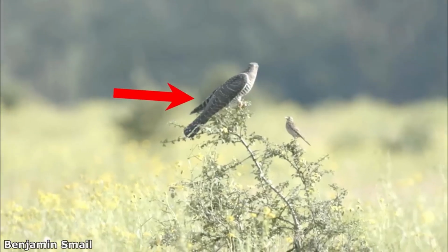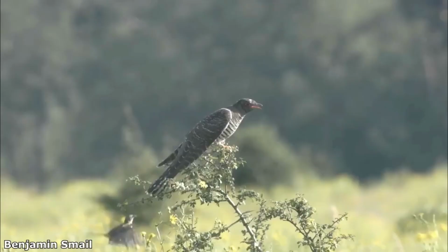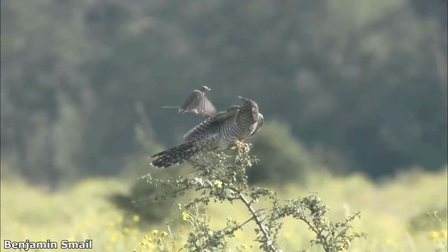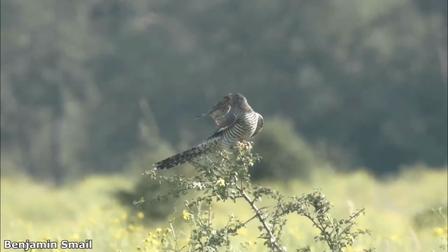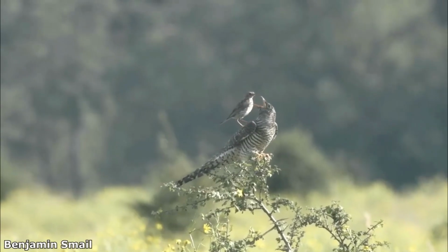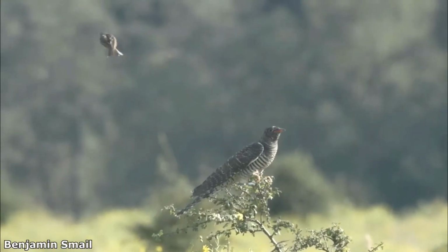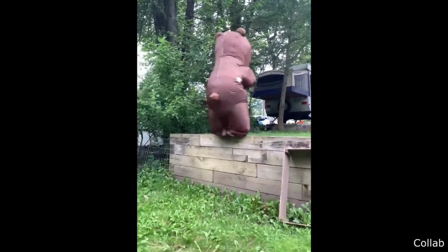This is the mom, and this is the baby chick. So why is there such a huge difference in size? That's because the baby bird was adopted on accident. There's a type of bird that will lay their eggs in the nest of other birds. The host bird will incubate and take care of the egg, thinking it's their baby when it's actually an entirely different species. Bear backflip!